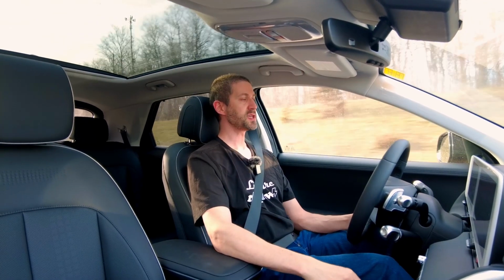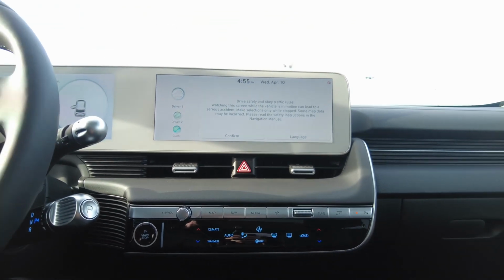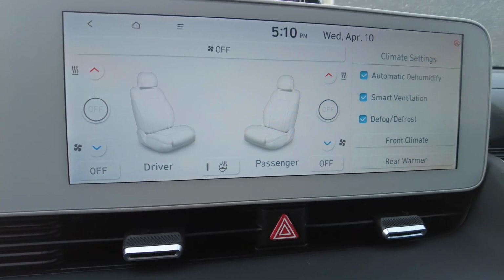So one of the quirky features here is there are no dedicated buttons for the heated and cooled seats. You have to press the warmer button on your climate control to bring up that screen. So it means you don't have to fumble through the screens in order to find that feature. Just hit the warmer button and it'll bring up your heated steering wheel, heated seats, and cooled seats.